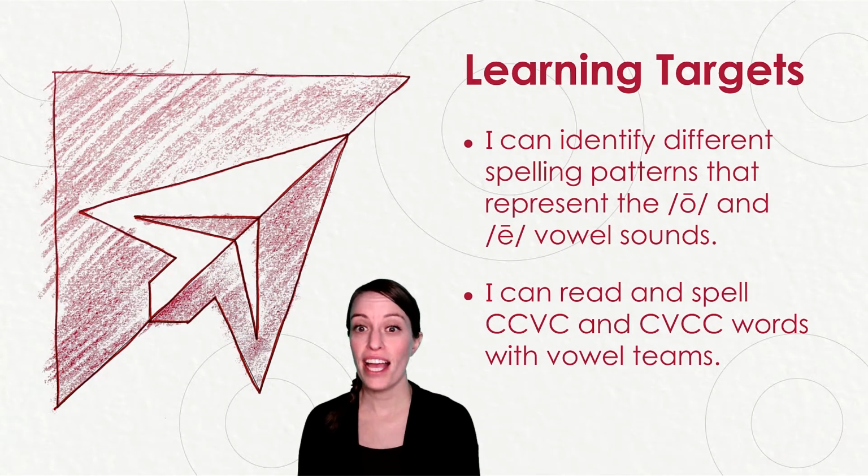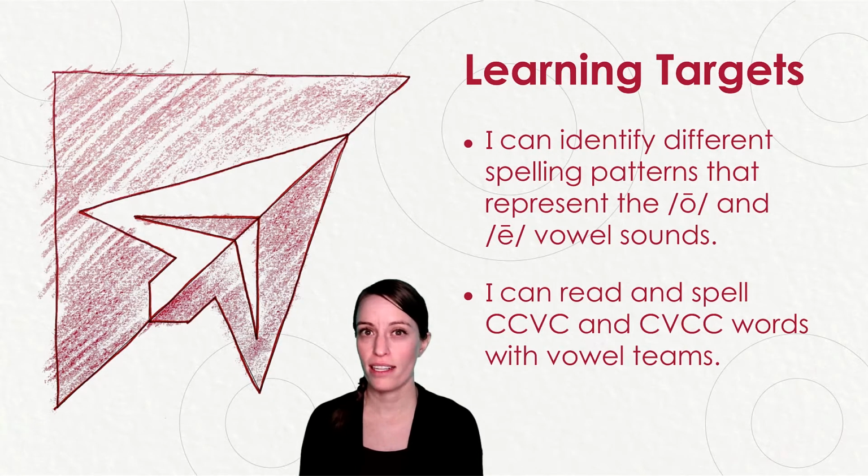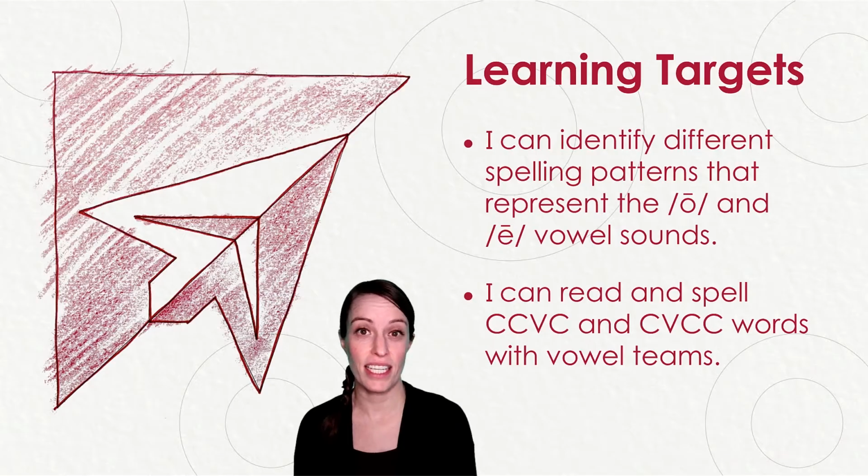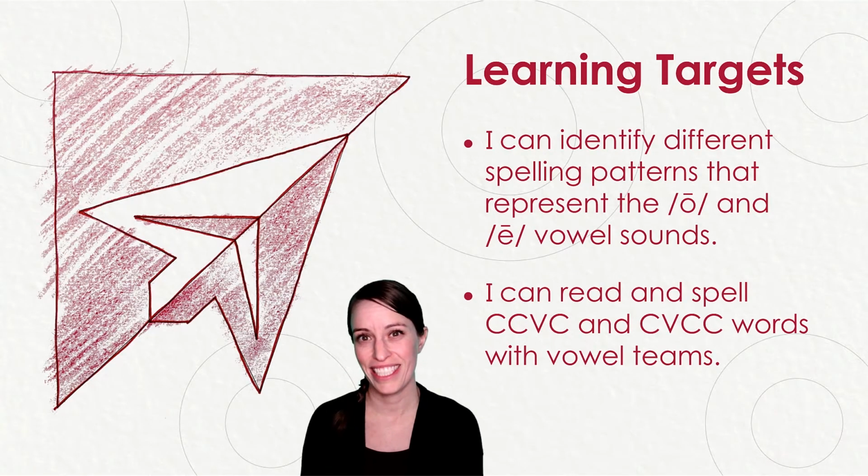I can identify different spelling patterns that represent the O and E vowel sounds. And I can read and spell CCVC and CVCC words with vowel teams.